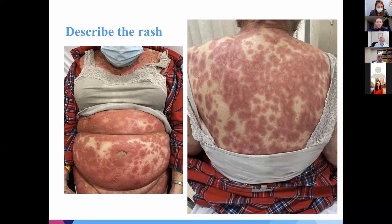Sure. Yeah, so I agree with Frida. I think it's obviously diffuse on many different body surfaces, but sparing the face. Just diffuse, you can see that some of the lesions are blending together. So I think confluent as well, then macular, because they're not raised. They're kind of flatter.